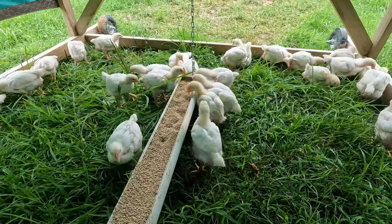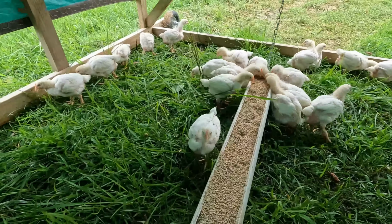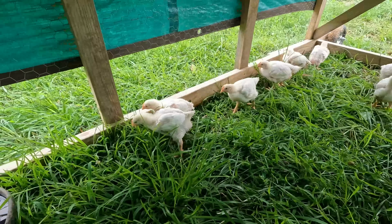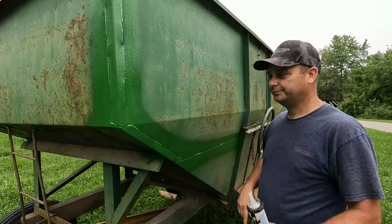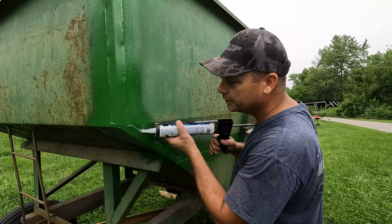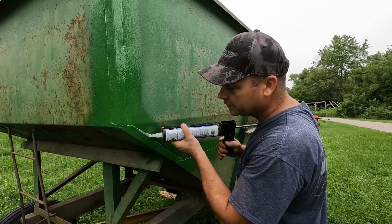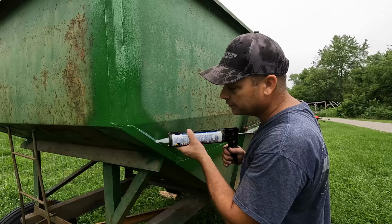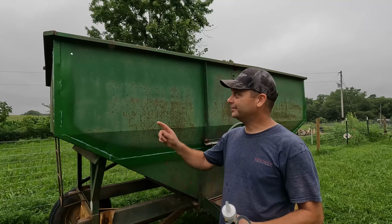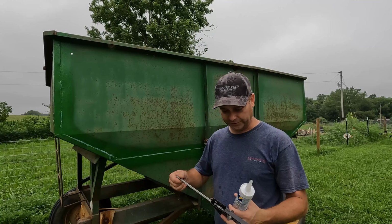These guys are eating machines. If they're not at the feed trough, they're over here eating grass and clover. Still a little bit tacky, but I'm impatient. I don't think I want to wait. Well, ran out of silicone right on the last seam, so that ended up just perfect. So, gonna go ahead and just wait for this to dry, and hopefully we get some feed today.